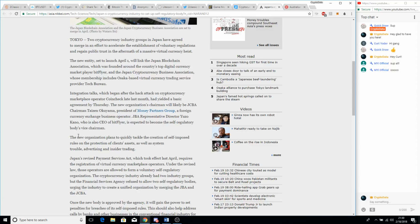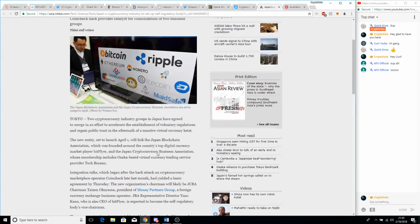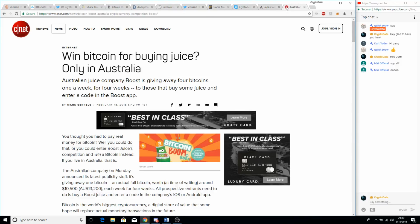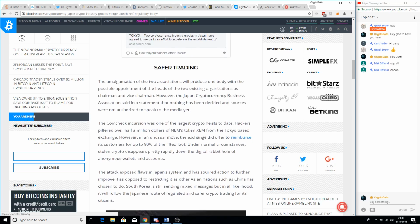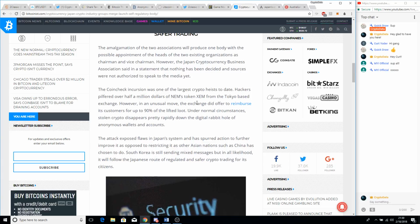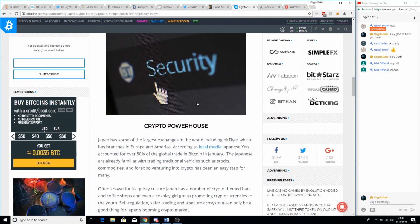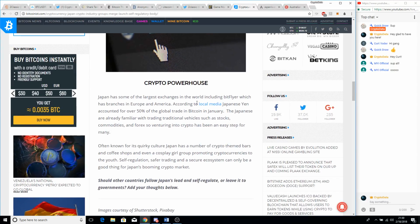And it says the new organization plans to quickly tackle the creation of self-imposed rules on the protection of clients' assets, as well as system trouble, advertising, and insider trading. So this is just another good article that I wanted to show y'all, and basically one that is positive and provides some good insight that they're definitely looking to get all the positives that they can out of regulation and making cryptocurrency safer for the newer investors who don't know as much. So just wanted to bring that up.